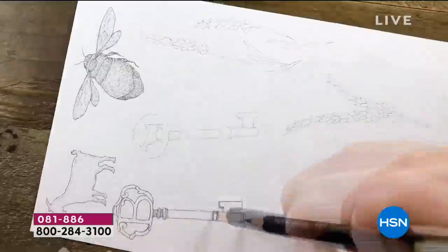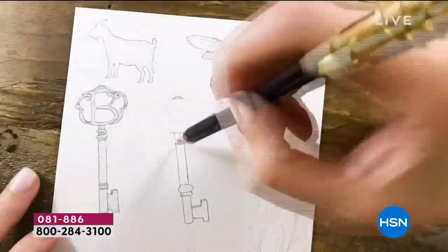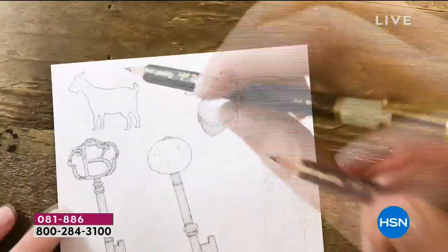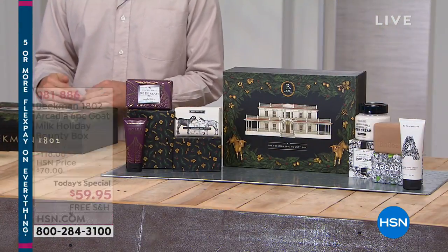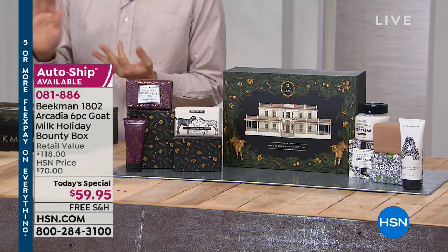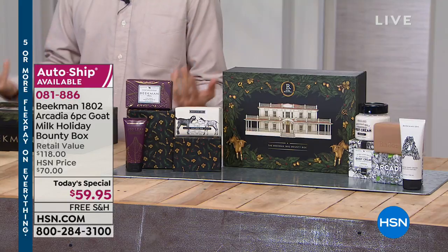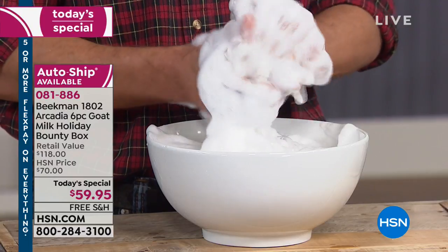And tell us about the local artisans that you work with, because this is Jessica Rue actually drawing the icons from this year's holiday Bounty Box. And part of what we do at Beekman is we support artisans of all types. So we work with blacksmiths, glass blowers, ceramicists, leather workers, weavers, and every year we're trying to help other people lift up their lives and improve their lives.